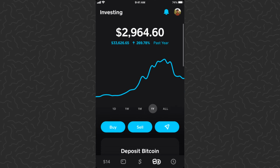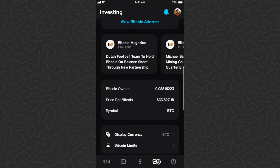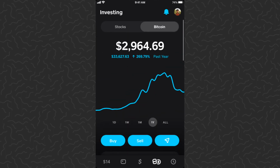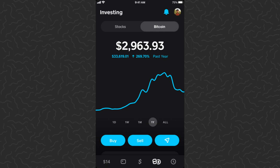So we purchased our $1 of Bitcoin for today, and my total balance comes to $2,964. You can see here I increased my Bitcoin owned to 0.088162223. Let's go ahead and do the math on this. $2,964 divided by 879 days equals a 3.37x on our investment. What that means is, for every dollar that I've put into this experiment, I now have $3.37. Still doing very well with the dollar cost averaging strategy, and we're going to continue to do this until the end of time.